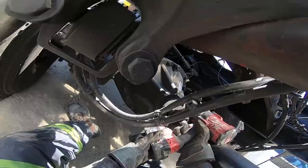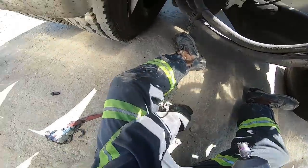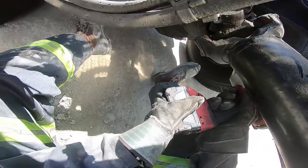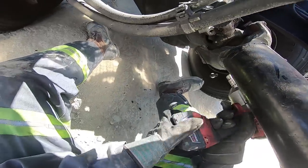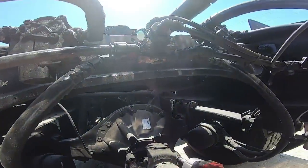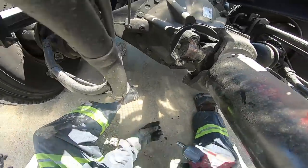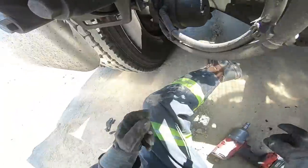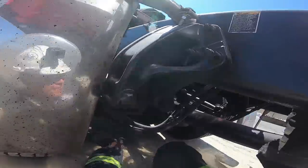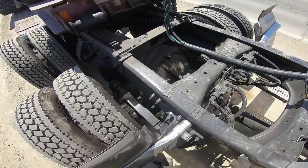Dose. Strap. This. Quattro. And a strap. Gonna throw those in a baggie here in a second. Okay.